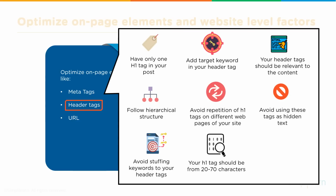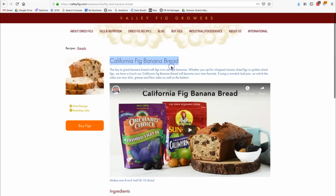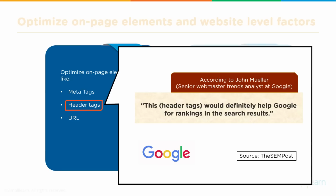And your H1 tag should be 20 to 70 characters. Don't make long H1 tags. So if we go back to our page example, a short, sweet tag here, California fig banana bread. It's relevant to the content, it's short, sweet, and breaks up the monotony of the content. And more importantly, any content you have on the page should always answer the user's intent. Remember, people are using search to answer questions, find information. Our content should be able to answer that for them. So, according to John Mueller, Senior Webmaster Trends Analyst at Google, header tags would definitely help Google for rankings in the search results.